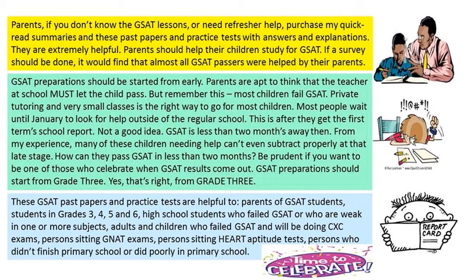They are practice tests. So again, parents, if you don't know the GSAT and PEP lessons or need refresher help, purchase my past papers and practice tests with answers and explanations. They are extremely helpful. Parents should help their children study for GSAT and PEP. If a survey should be done, it would find that almost all GSAT and PEP passers were helped by their parents.